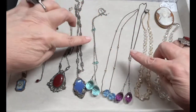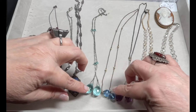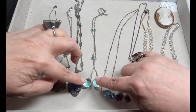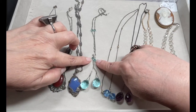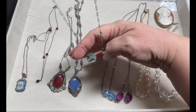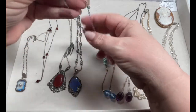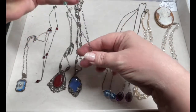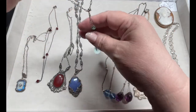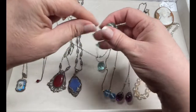So these three are briolet lariat necklaces. Each one of them are briolet glass faceted briolets. This one has bicone beads with the paper clip chain, and they're loose. And when they wore these, they would tie them. That's why the beads are stationed here, and down here. That way they could tie them and they would stay and not go past the beads. But they could also wear these open and just hang.